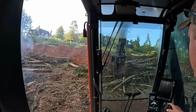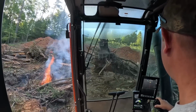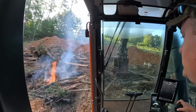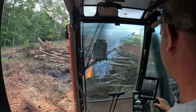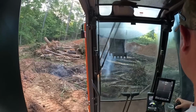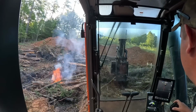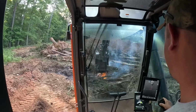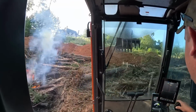But now I'm just going to try to grab some of this stuff, get it in the fire. I don't need that great big log in there just yet. Maybe the little one. And get this stuff burnt up is the goal. That way we have more room to dump dirt. If I can at least get this pile gone, and we'll get the dirt stockpiled over here, and all I gotta do is just come over here with the dozer and just push it down the hill.